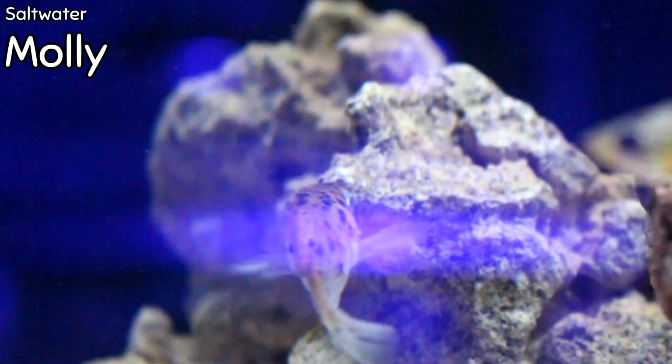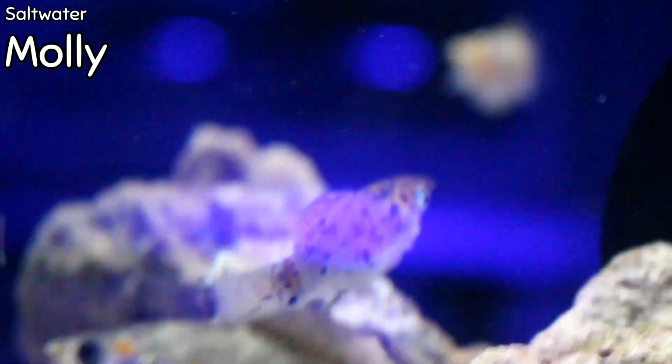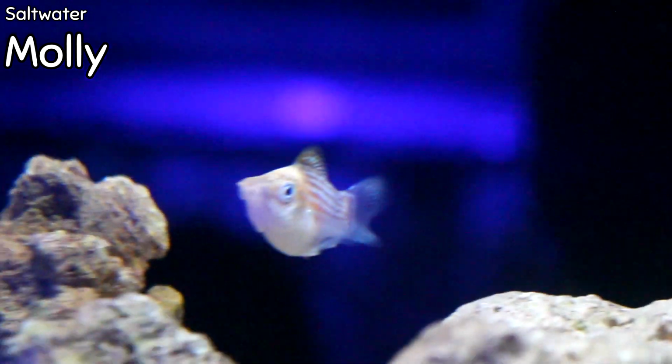Other than the hair algae, these guys are going to eat typically what you would think, different types of frozen shrimp, but because they're mollies, these guys can also live off of flake food and pellet food as well.